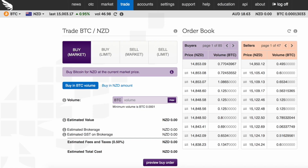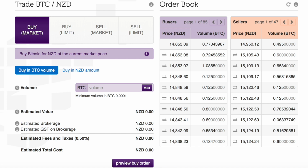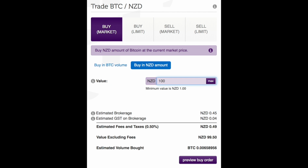So this is the super easy part now. We just need to make sure that we're at New Zealand dollars. We are clicked onto Bitcoin, and all we have to do is hit buy at market. We do have the option to buy limit, where we would then place our stop at a particular price that we want to purchase Bitcoin at. But we're just going to hit buy at market. We put in the volume of Bitcoin that we want, or we can change to buy in New Zealand dollars, and we can type in an exact amount of New Zealand dollars that we want to spend on Bitcoins.